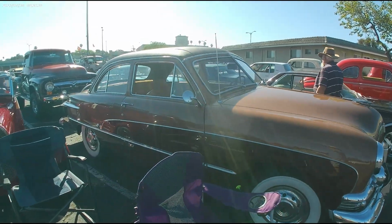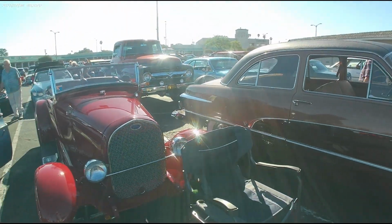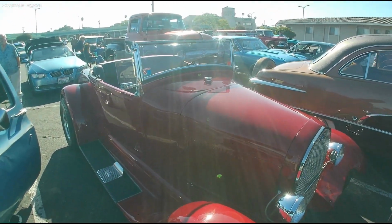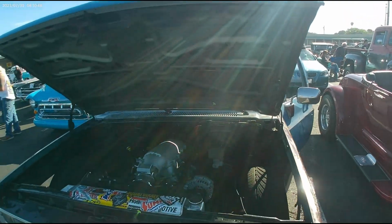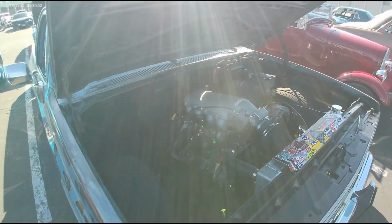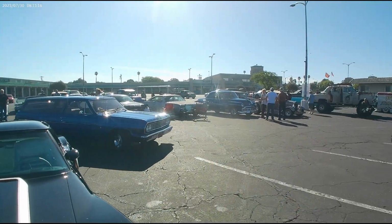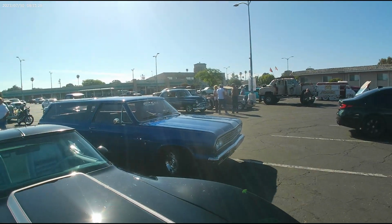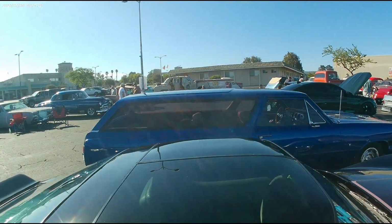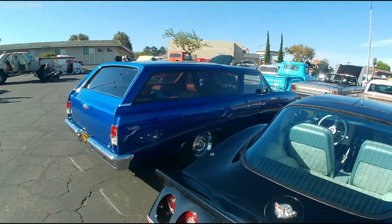Crestliner. Totally dialed in. Ford. Love the colors on this Ford. Check out the engine in this truck. Ram air intake. Looking sweet. Chevy station wagon cruising on in. Love that blue. Don't be blue. Be happy. Have a machine as cool as this.